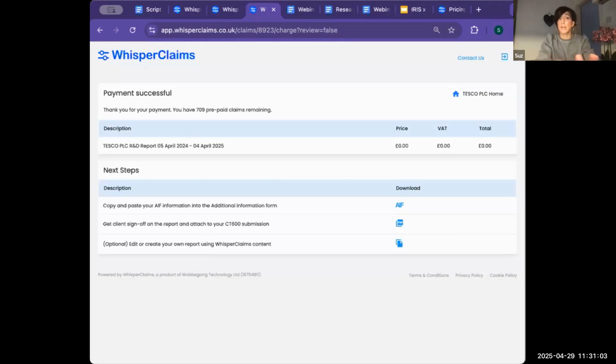Of course, if you download the report and you maybe see a spelling mistake or you want to make any edits or amendments, you can unlock a claim. The app will then regenerate a new version of the report and AIF outputs based on any edits that you make. So there's no need to worry about version control or submitting the wrong document.